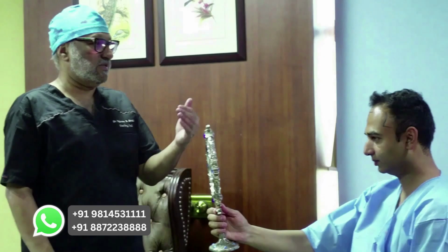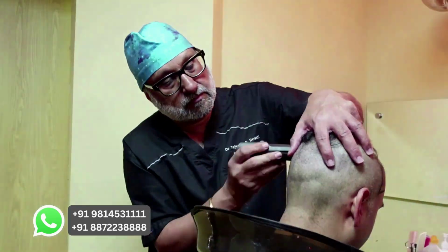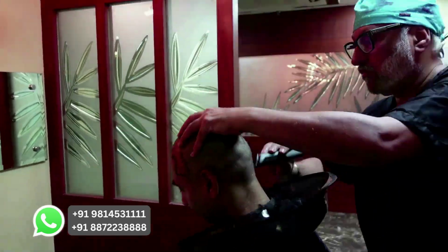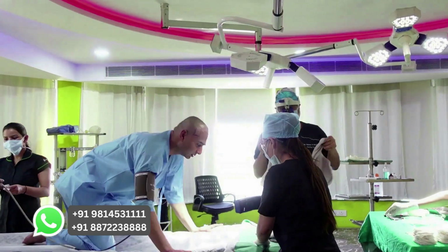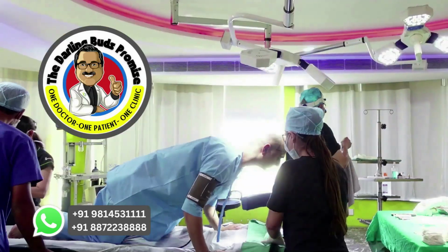So after hairline design, after temple point design, and taking the approval of the patient, so we are on the same page, we proceed to do the trimming, to clean the scalp with antiseptic solution. The patient is taken into the operation theatre. Local anesthesia is prepared. Patient is placed in the prone position.